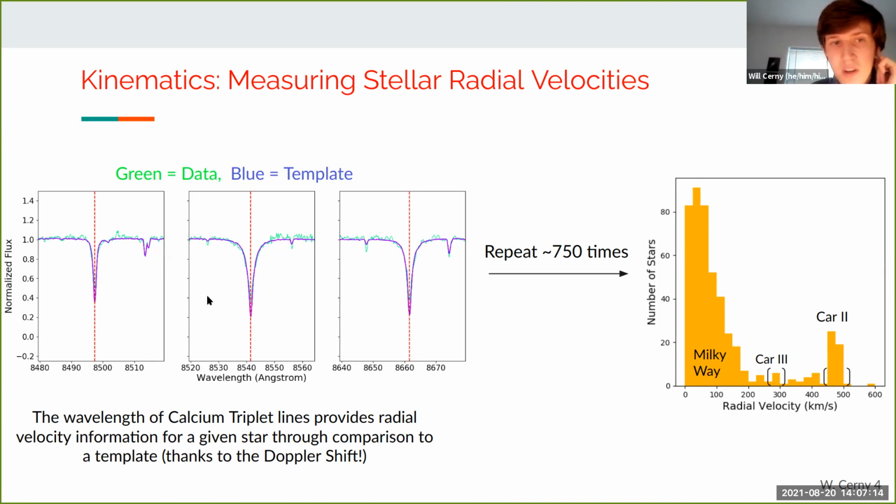Essentially what you're seeing is the green is the noise and the data, and the blue is the template. Basically we're shifting this template through a range of velocities, trying to maximize a simple likelihood function to find the best fit velocity for each star in our sample. We have about 750 stars that we observed with IMACS. When we measure the velocities and plot them in a histogram, we get something that looks like this.